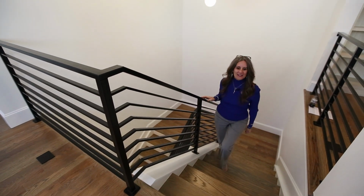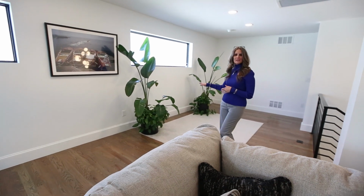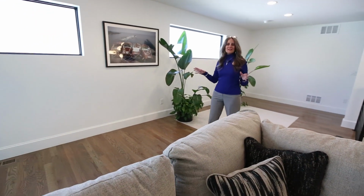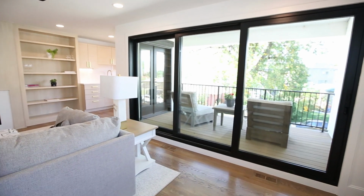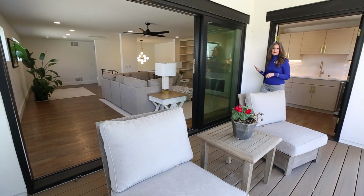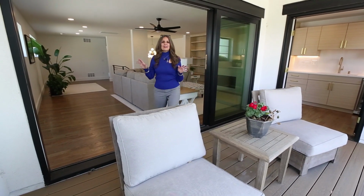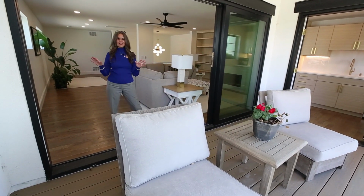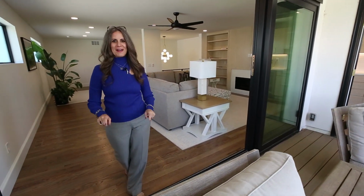The third level is our version of a rooftop deck. We've got flex space here that could be for the Peloton. It could be an office. This is icing on the cake. The living space, the kitchenette, and let's step outside to the indoor-outdoor rooftop deck. The indoor-outdoor living spaces, I told you, they flow seamlessly. And on this third level, being heated and air conditioned, I promise you will use it year-round.